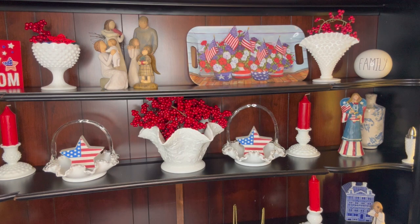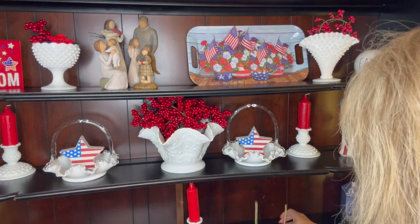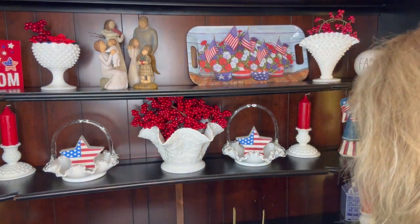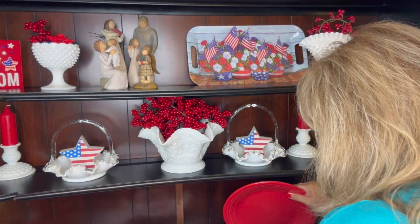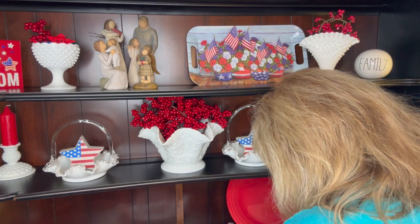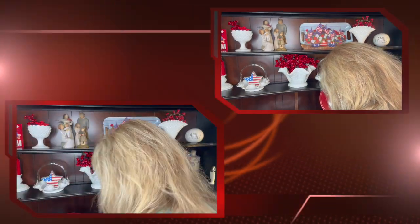Okay, now as we move down to the bottom shelf, I'm going to utilize something. I'm not sure where I'm going to put these candles. That's why I'm moving them. But I have a couple more red plates and white stars. So that's the first thing I'm going to do. That is if they'll fit here. There we go.